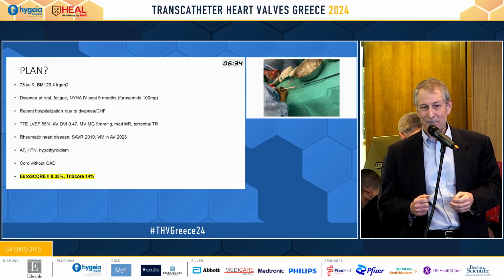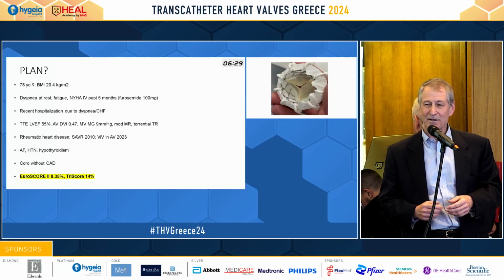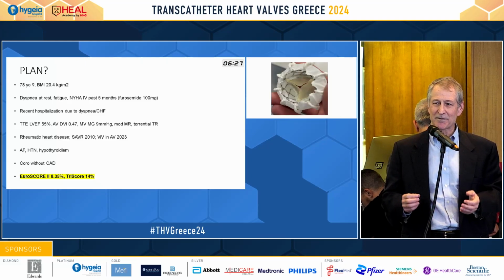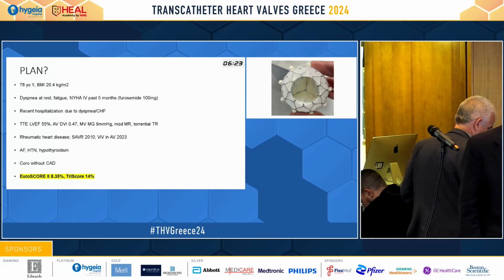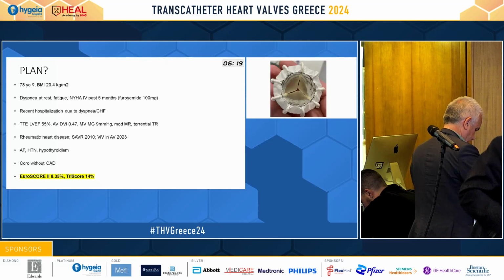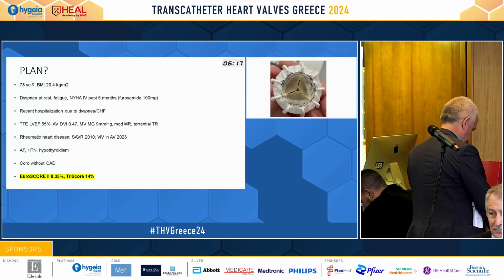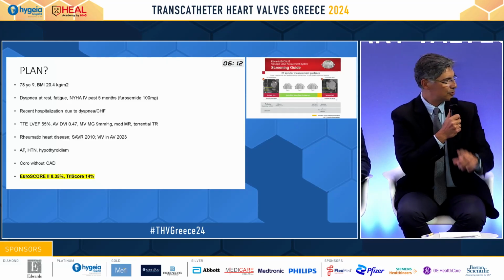Maybe there'll be a better valve-in-valve for us transseptal at some point. But yeah, all those things worry you. But I mean, the reason that you've gotten to where you are now is the mitral valve's bad. So in an ideal world, you would fix the mitral valve first. But we don't have the correct device for that. We don't have the Intrepid, we don't have the EOS.